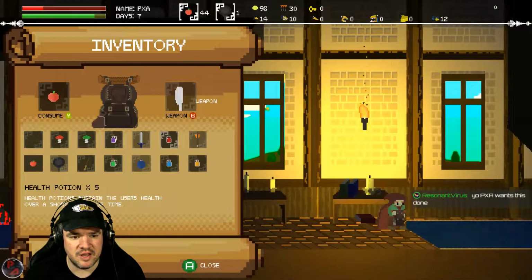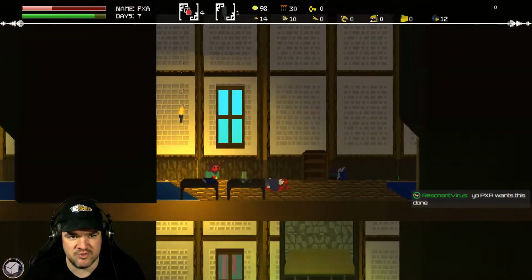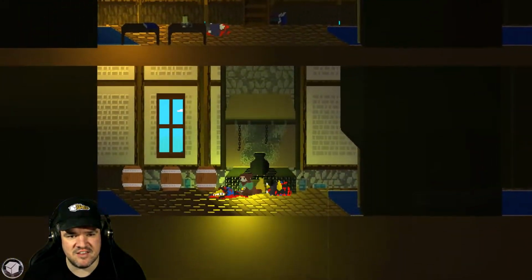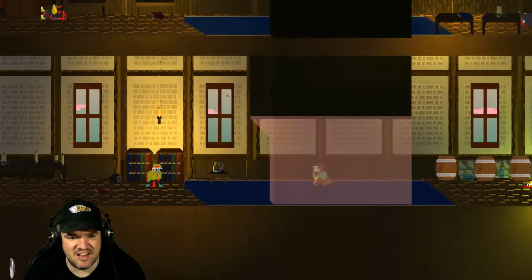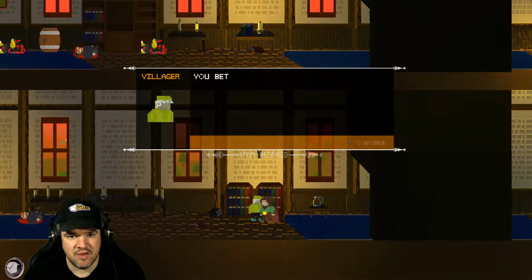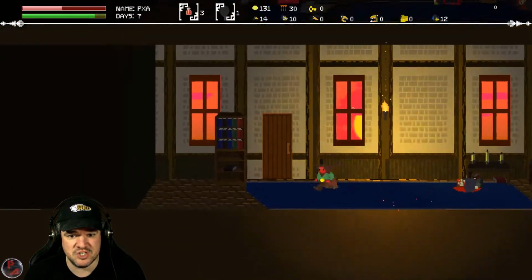Okay, I'm gonna put a healing potion as my consumable, because those apples, they don't do much for you. Also, I'm noticing up in that UI there, it says name, and then it says days. I don't know what the days mean. Okay, well, I got 33 more gold, so GG.